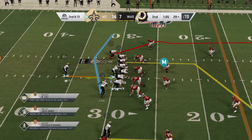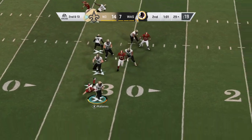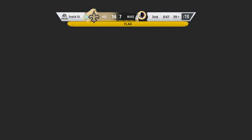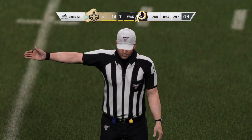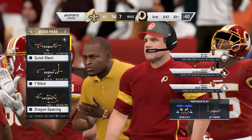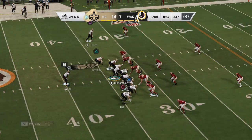Check. Watch 54. Watch 54. They go play action. Now Mahomes. He'll buy some time right. And a flag comes in as that one falls incomplete. Well, let's see who this is on. So he was past the line of scrimmage when he threw it. And as they say, that's a no-no.